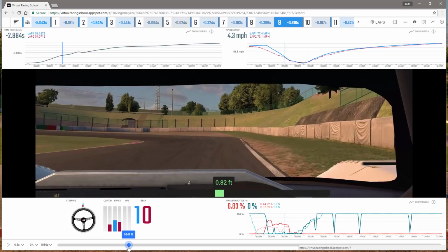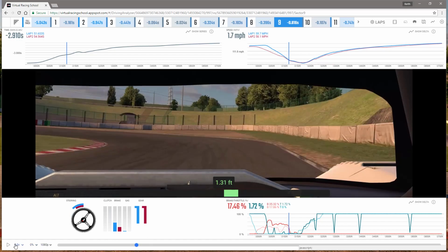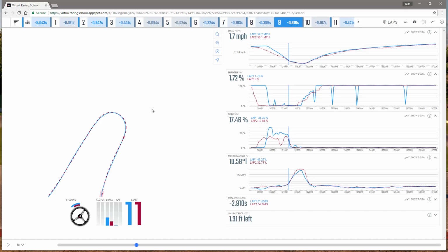Yeah, the line is fine there. In fact, he's staying a little wider and even coming in a little wider. So the line on entry looks good. Go back to the overhead here.